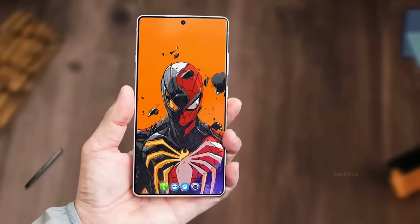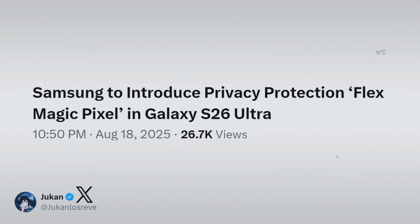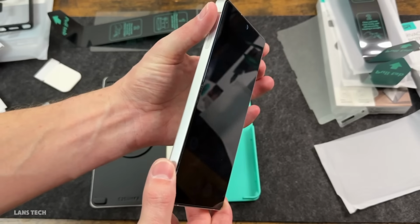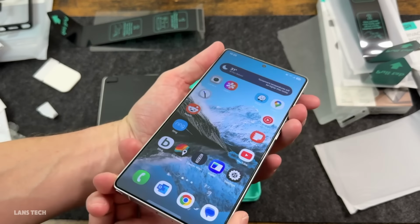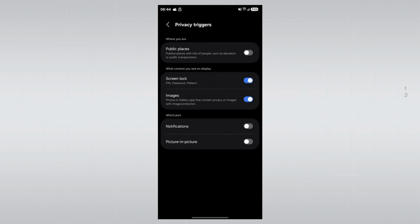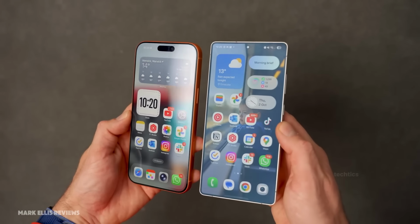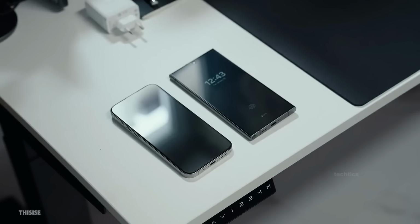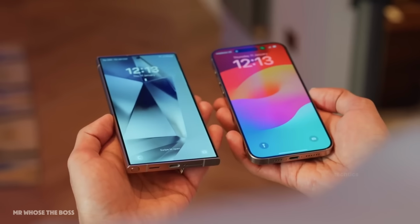And Samsung's not stopping there. The S26 Ultra is getting this new feature called Flex Magic Pixel. If someone's sitting beside you, they straight up can't peek at your screen. No third-party films, no gimmicks. You decide which apps stay private and even set a schedule for it. Then there's the anti-reflective coating. Apple just added it to the iPhone 17 lineup, but even if you compare it to the 2-year-old S24 Ultra, you can tell right away who's ahead.